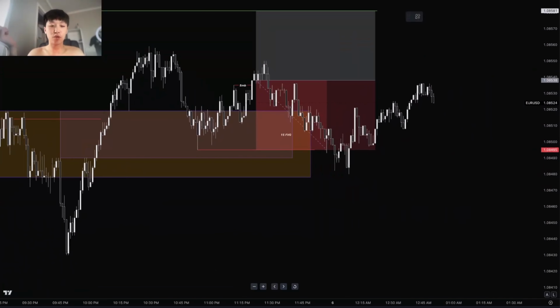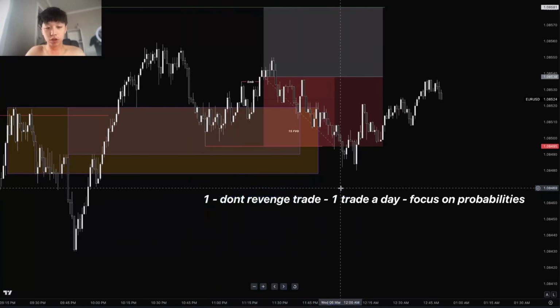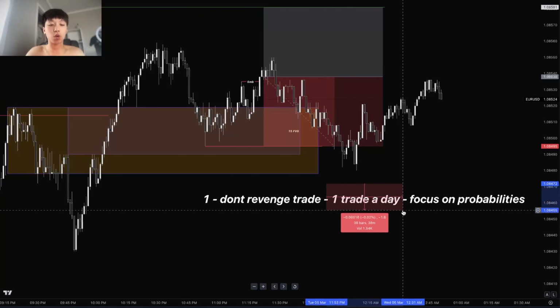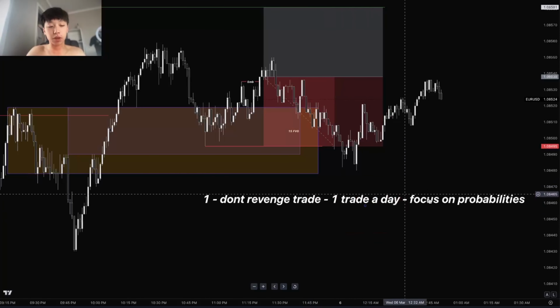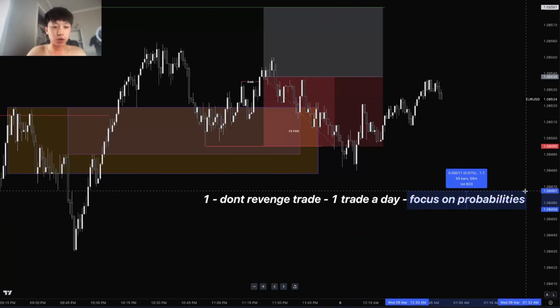So yeah, let's go over why I shouldn't have taken this trade and what I can learn from it. Number one, don't revenge trade. You should at most take 1 to 2 trades a day. You can take two if it's super high probability and you've already preempted that you wanted to see it play out. And realistically, just focus on probabilities.